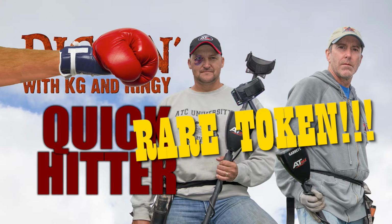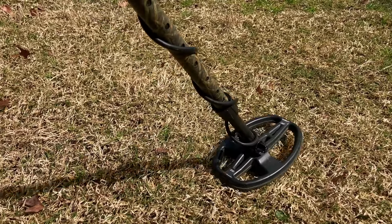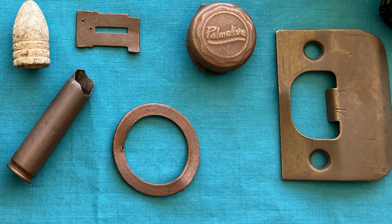Token the Paw. Here's how I found this super rare trade token. Most of you know that I'm always rambling on about using the little 5x8 coil on my AT Max, and I've got two absolute perfect examples of why I belabor that point.